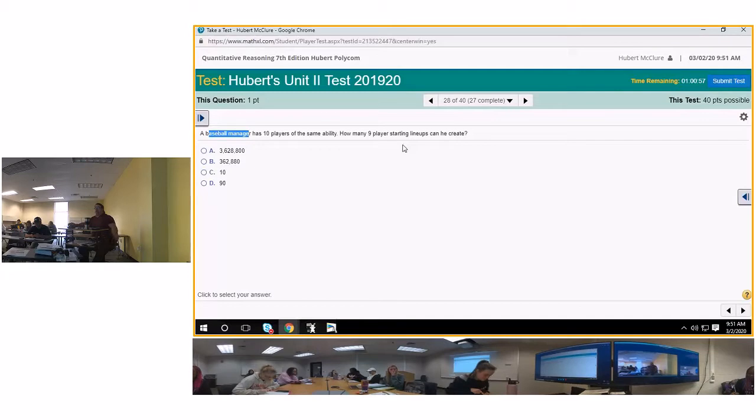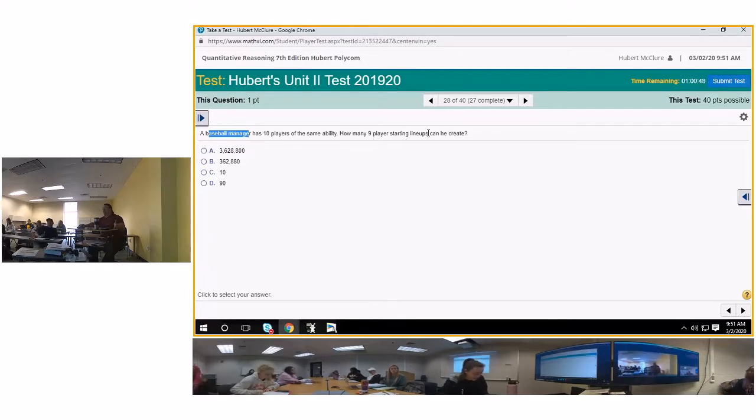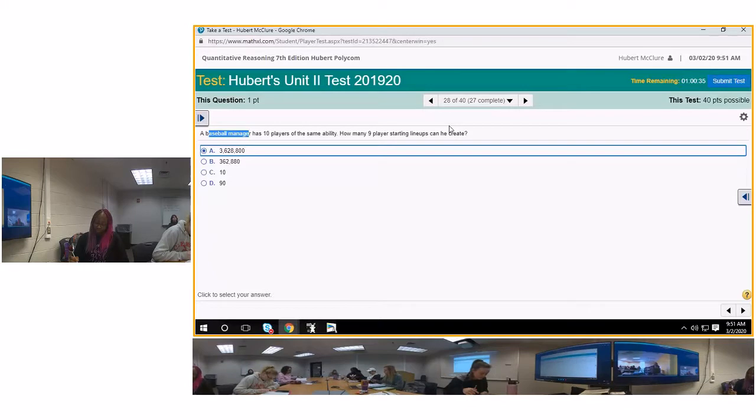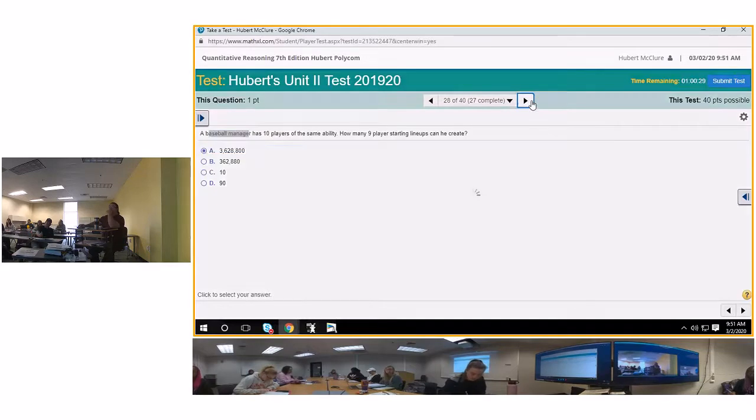So who's our baseball players? Mr. Porch, you play baseball? Anybody? Yep. Okay. Isn't a startup the offense? Okay. Somebody do permutation. It'd be 10 permutation 9. It's A. Write that number down. We may get that one wrong. What was the other one? Number 16? No, the other one was 17. Write those two numbers down.